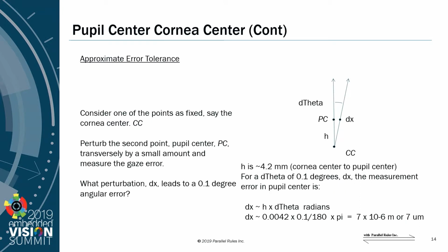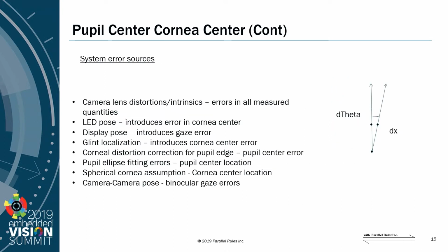And there's a large number of items that you have to control the tolerance on in a system like this. So the camera lens distortion, along with the camera intrinsics, the LED pose. So if you have infrared illuminators, you want to know where they are as well to high accuracy in order to maintain, if you're targeting, say, 1 degree accuracy on the headset, how many 0.1 degree errors can you have in the system? The display pose, so where's the display in camera coordinates? When you're measuring the location of a glint on a cornea, how many pixels does it cover? Where's the peak of that? How does that relate to the shape of the LED that produced it? Those are all issues to consider if you want to target something like a degree of accuracy.